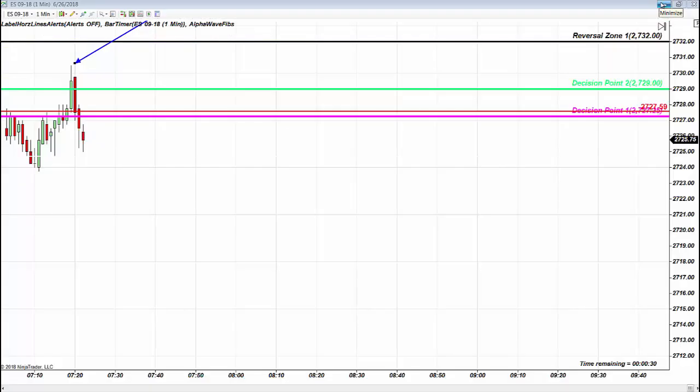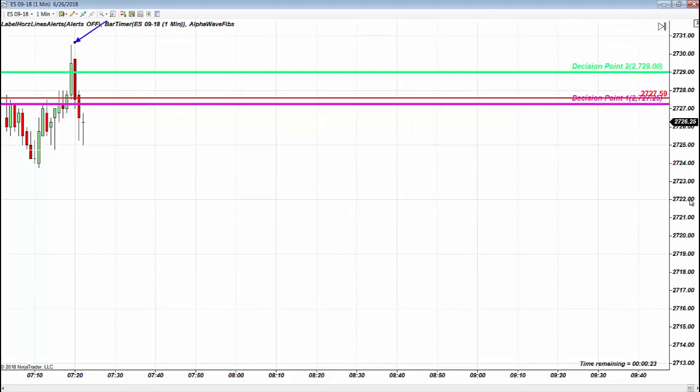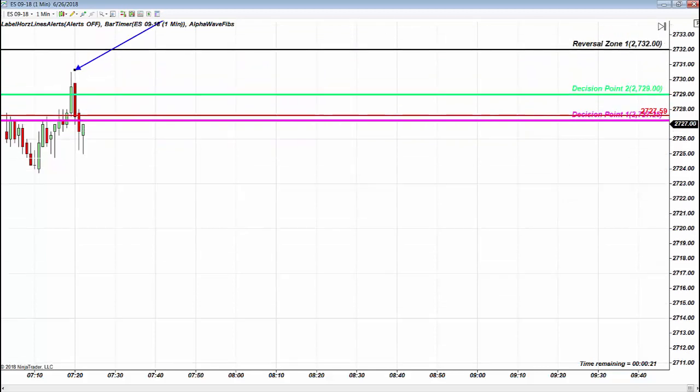As S&P collapsing as expected. No ifs or buts about it. Every day, every time, the same formula. That applies to any instrument, any time frame, any platform.